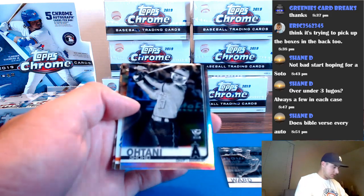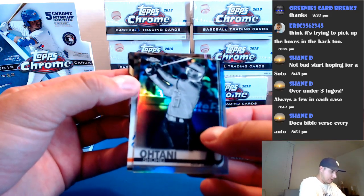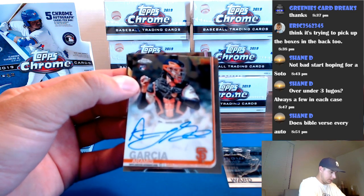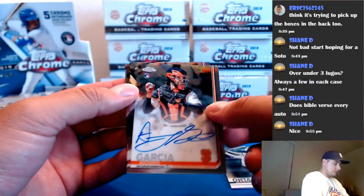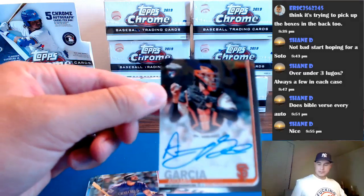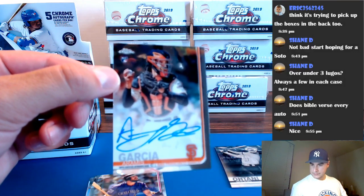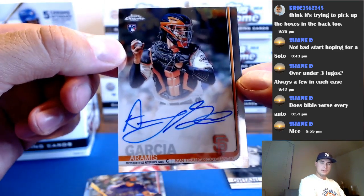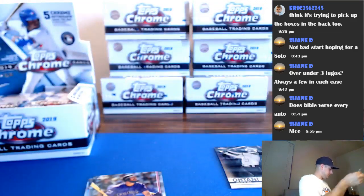For the Angels, well, it looks like you got an autograph right behind it too. I just saw a little corner right there of it. Autograph of Garcia for the Giants. Garcia base rookie auto. Going out to Anthony K. Nice hit. Bam, seal that up for you.